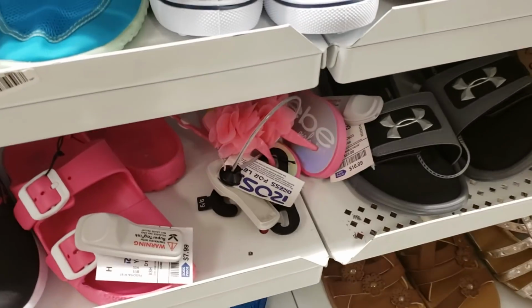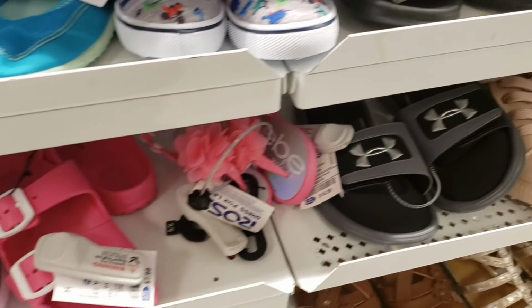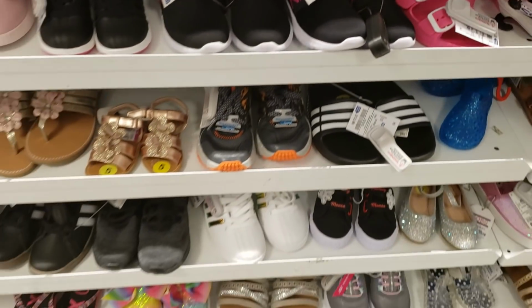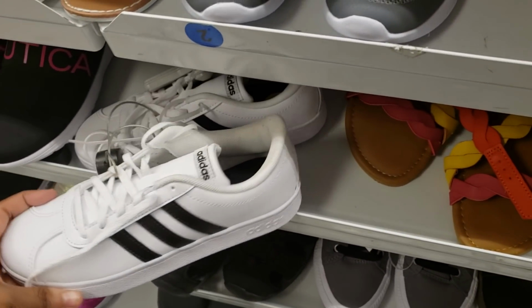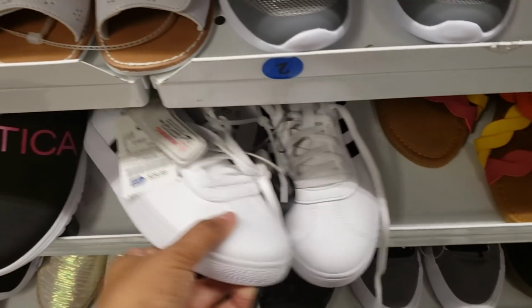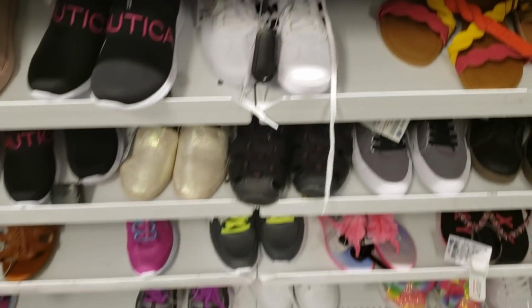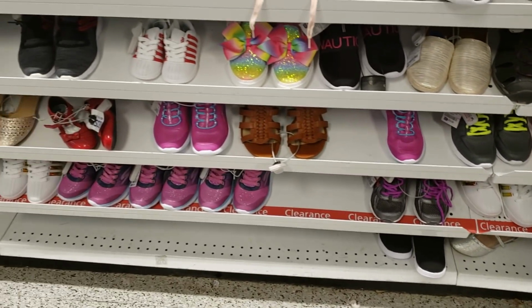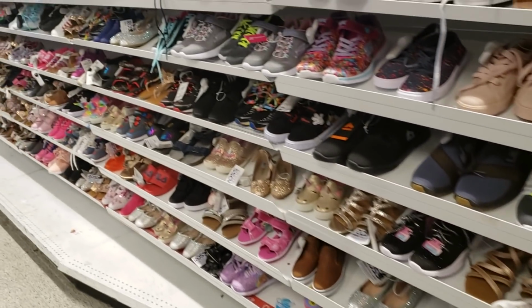Oh, look at these little baby shoes. Little slip-on for $5.99. Those are adorable. Adidas. It's like the same thing. $29. They get like one aisle of, right? Compared to like what the women's shoes at like 8. Yeah, you're always gonna have more in the women department.